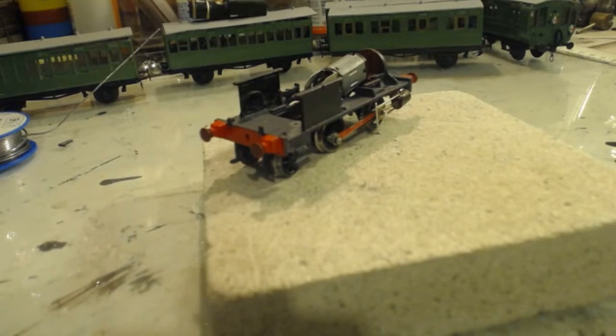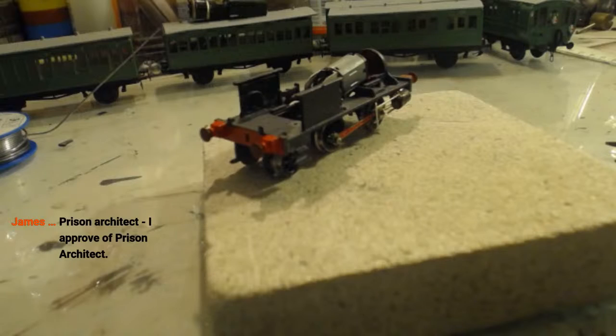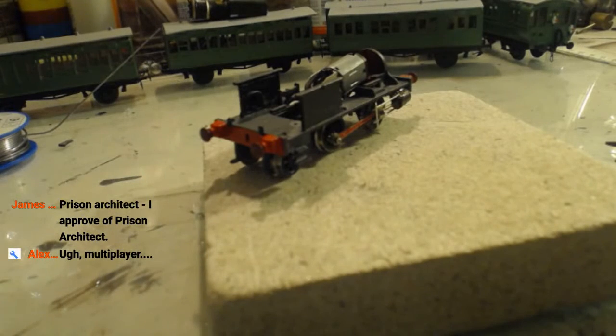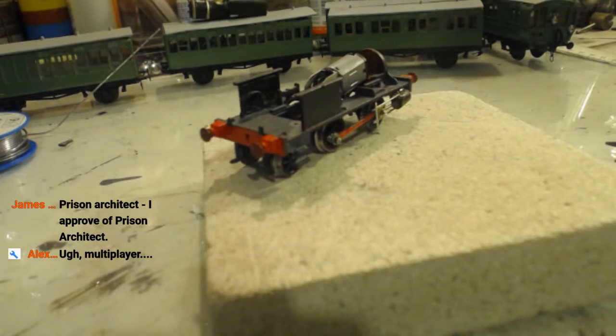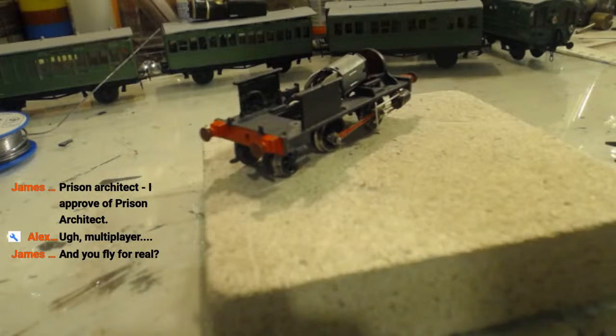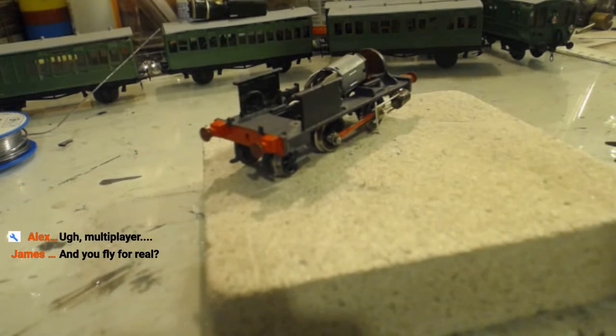Portal 2 has multiplayer, so it's more fun. Games with multiplayer are indeed more fun. Prison Architect, I approve of Prison Architect. And you fly for real. I haven't done for a long time. I did used to have a pilot's license once upon a yonder.